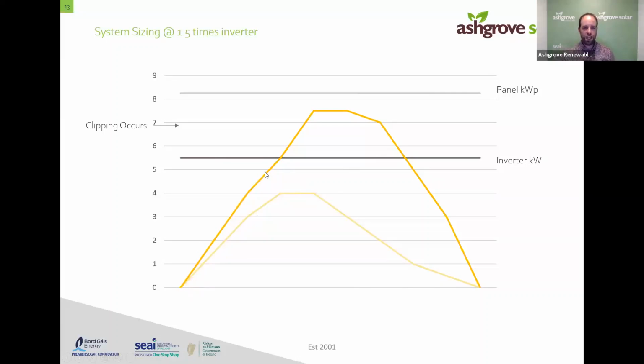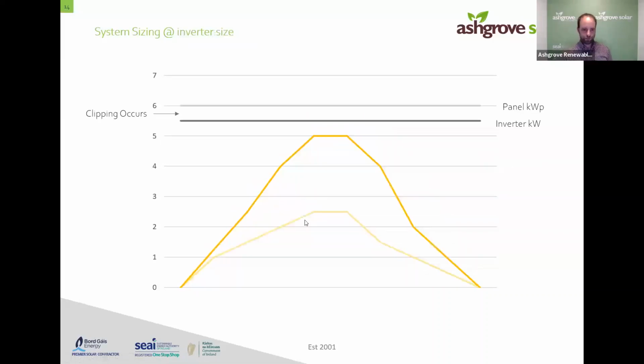Whereas on the really sunny day, you're getting the 5.5, but you're clipping this view. But that might only be for maybe 10 days of the year. Whereas for the other 355, you're benefiting from this larger spike here.